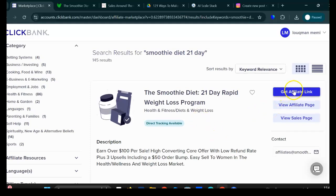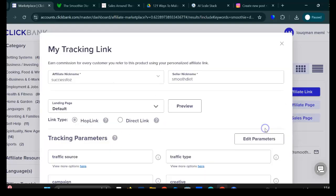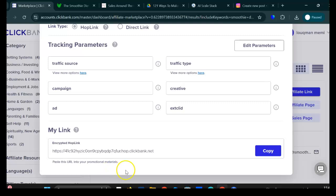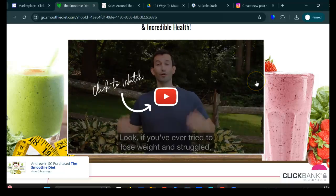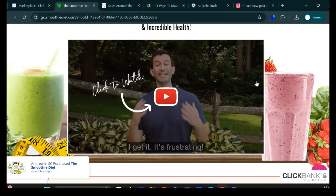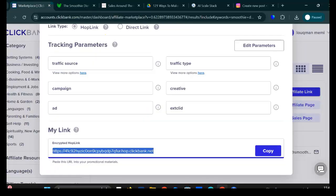So what you're going to do, you're going to click on get affiliate link, add your nickname, which is going to be your username, click on continue, scroll down, and then you're going to have your ClickBank affiliate link. This is your link where you're going to drive people to, and every time someone visits this link, they're going to come to a page just like this. When they see this page, they watch the video. If they're convinced and they purchase the product, you're going to make a commission. Which means you need a proven product and you need proven, quality traffic. Now that could be free or paid traffic, and I'm going to share the free traffic source. So that's step 1.